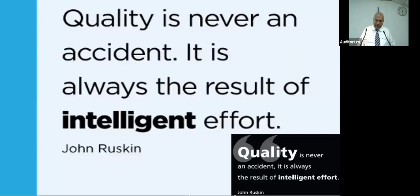Based on that, John Ruskin has already said, quality is never an accident. Because here in our country, many people think by accident or by hook or crook, it will be okay. And we are very positive-thinking citizens. But quality is always the result of an intelligent effort. So intelligent effort is the thing we are going to discuss.